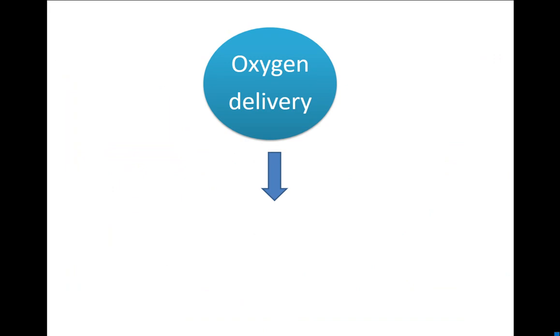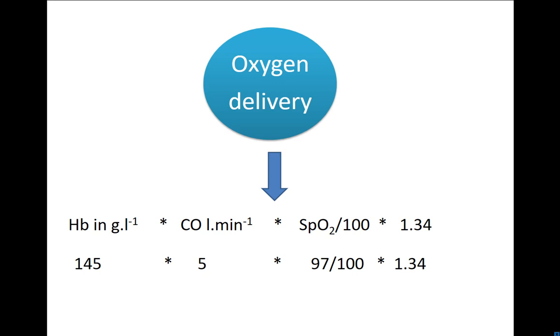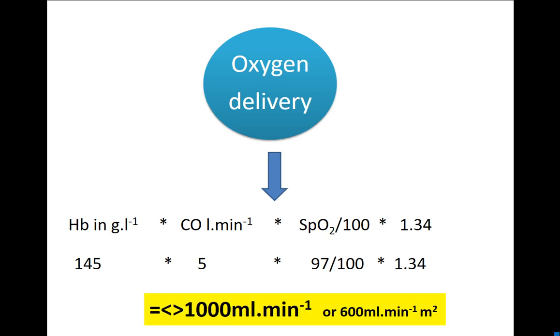This is obviously just a review, a reminder of physiology, which I'm sure you are very aware of, which is the oxygen delivery equation. Basically it's of course a combination of hemoglobin, cardiac output and arterial saturation multiplied by Hüfner's constant 1.34. The normal figures for a normal patient would be hemoglobin 145 grams per litre, cardiac output 5 litres at rest, saturation 97%. Multiply all those together, you get 1000 mils a minute, or if you want it in square metres, 600 mils per minute per square metre.